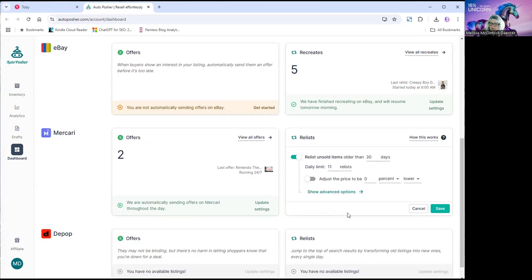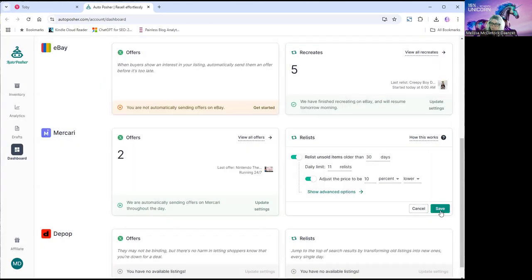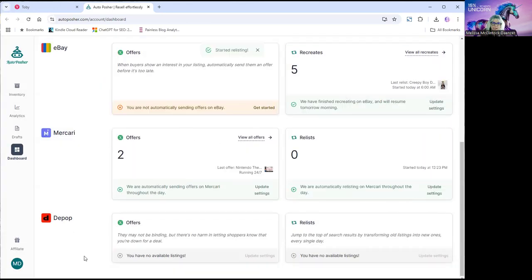Let's see. I guess I have not done this before. I guess I'll do a 10% lower daily limit, 11 relists, show advanced options, include item. Okay, so there you can set up criteria to determine which of your items are eligible. Typically, applying is not recommended unless you need to exclude certain items. Okay, so we're not going to do that. Let's just relist everything. And then Depop, it's the same thing.